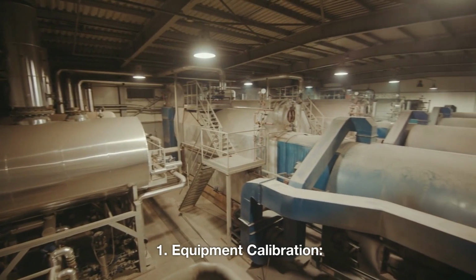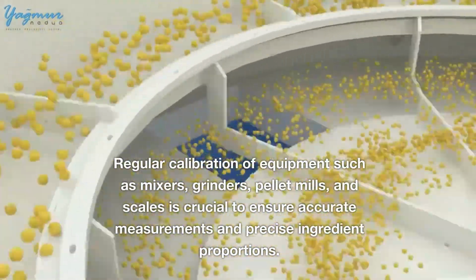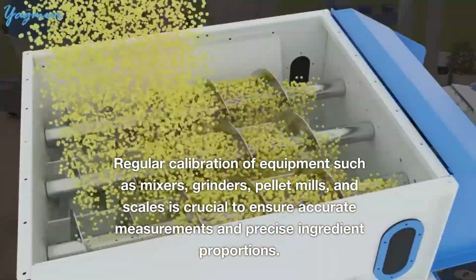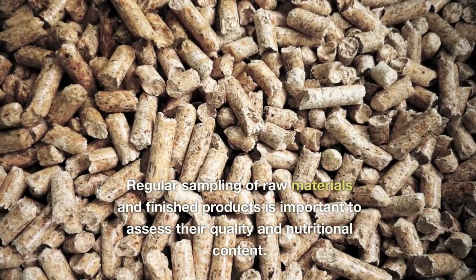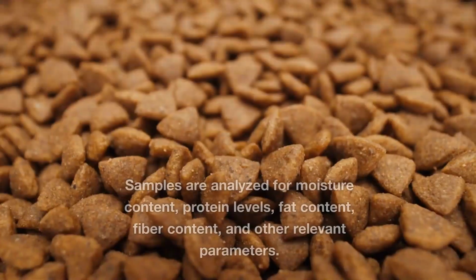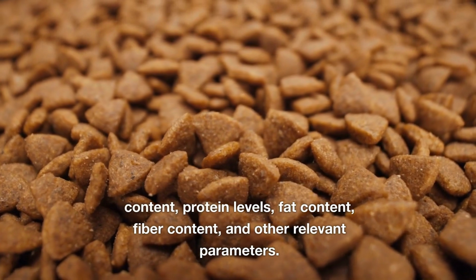1. Equipment calibration. Regular calibration of equipment such as mixers, grinders, pellet mills, and scales is crucial to ensure accurate measurements and precise ingredient proportions. Sampling and testing. Regular sampling of raw materials and finished products is important to assess their quality and nutritional content. Samples are analyzed for moisture content, protein levels, fat content, fiber content, and other relevant parameters.